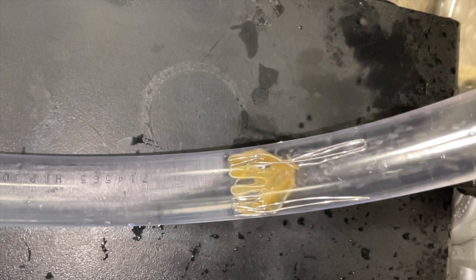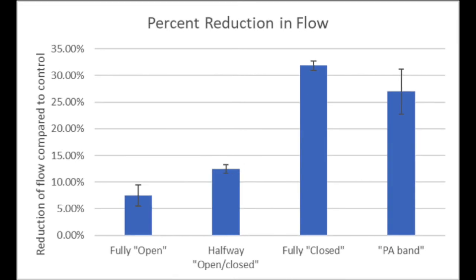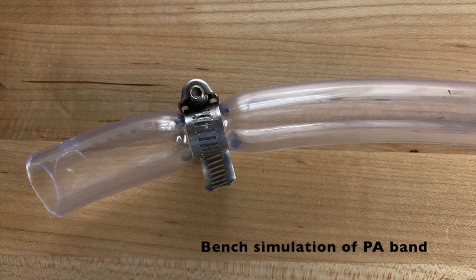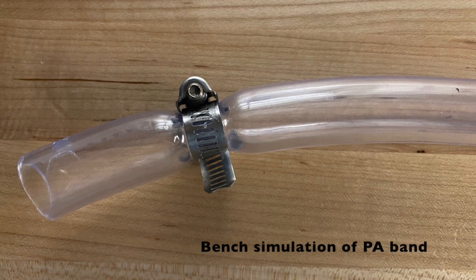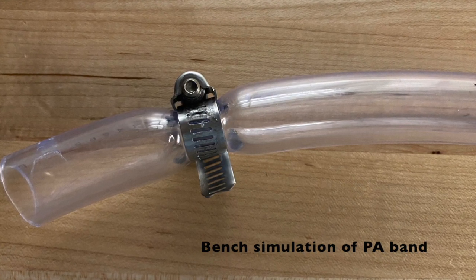The different configurations of the pedals achieved percent flow reductions of 7.5%, 12.5%, and 31.9% respectively. We also simulated PA banding by constricting the diameter of the tubing to demonstrate that the device can achieve flow reduction comparable to that of the conventional method.